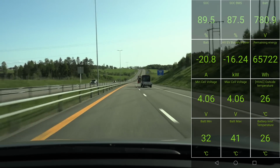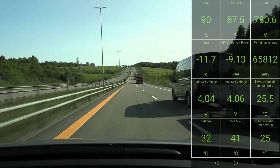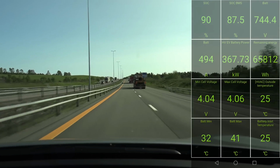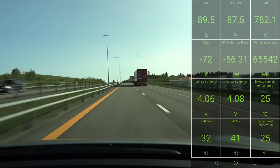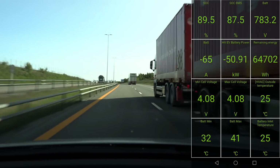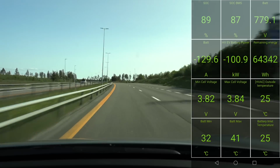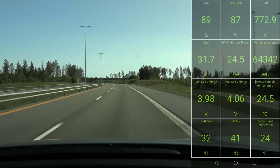So now I have HVAC set on auto, so it's cooling at 440 watt on the battery care. Let's see this one again. Let me see how many kilowatt we can get. Wow, 300. Then it drops a bit. So it has 360 kilowatt peak, and then it drops a bit. Let me try at lower speed. But it can maintain 330 kilowatt for a little bit. That is very nice. Of course, I shouldn't be going too fast over here.